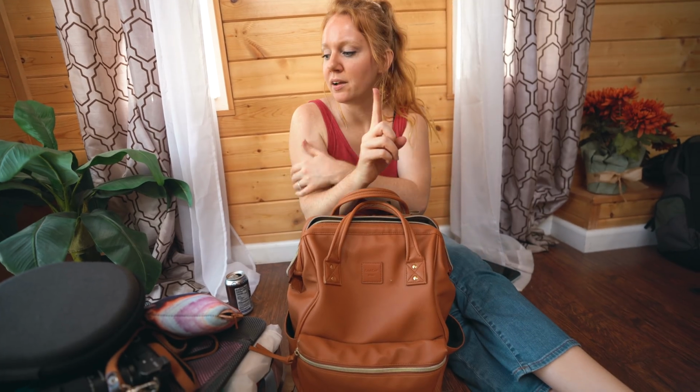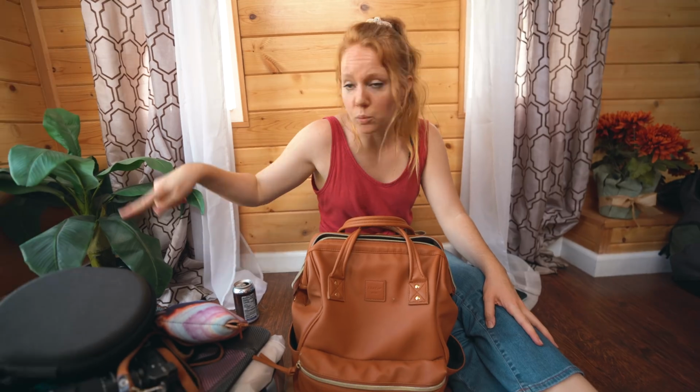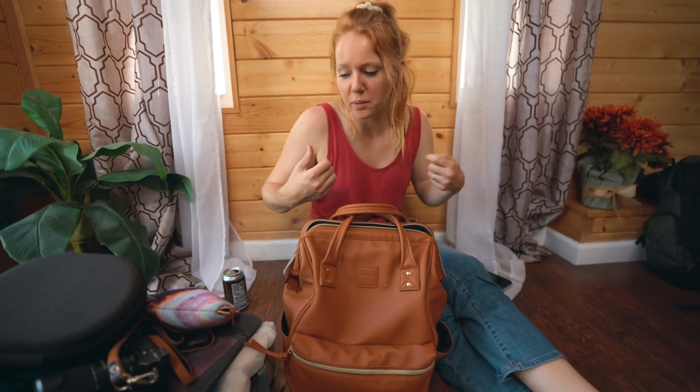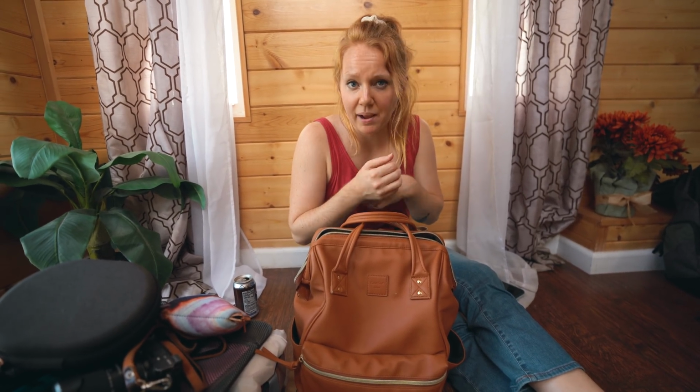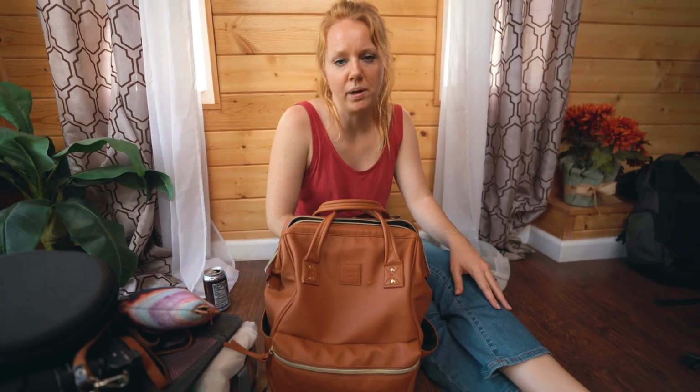One other tip for travel days is to wear all of your heaviest and bulkiest items. So my sweater is always around my waist or I'm wearing it. I wear my Vans because they're my heaviest shoes. I usually wear jeans because they're heavy. I just pile all my clothes on.